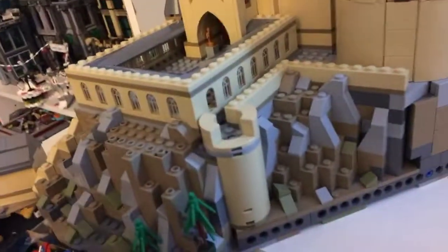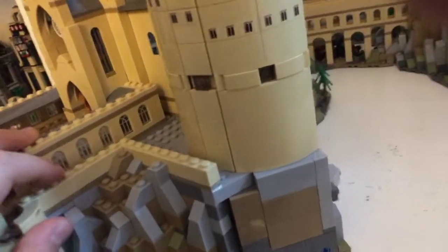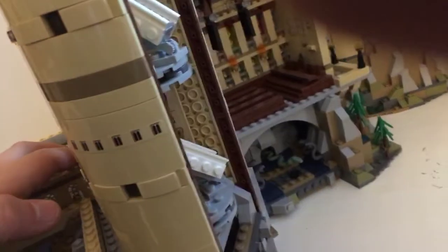We're almost done here. Over here is another area where you can get in, but you can see this tower. And once I move this about, we can fully see the Hogwarts castle, but it must be done all the way here. Okay. So for the Great Hall.